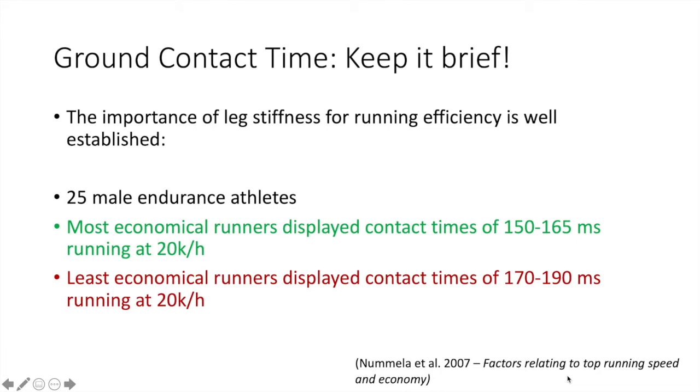So you've heard me mention the ground contact time, so it's important that we keep that ground contact time brief. And the importance of leg stiffness for running efficiency is well established. So there was a study here in 2007 that looked at the factors relating to top running speed and economy. And it looked at 25 male endurance athletes, and what factors separated more economical runners from less economical runners.